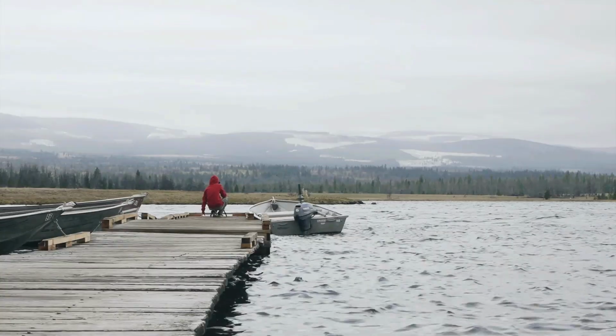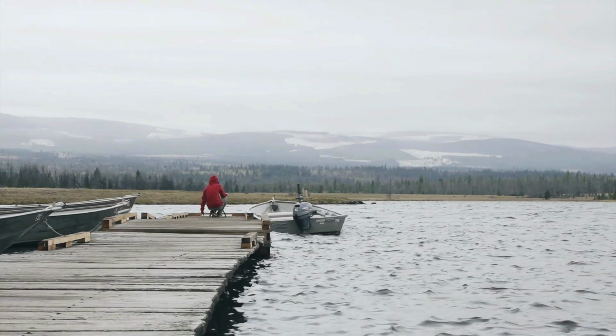You can see the wind is blowing a little bit. I'm standing on the floating dock. We're going to be going on the boat today, crazy enough, and hopefully we'll be getting some fish.